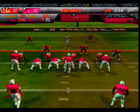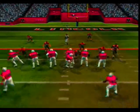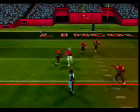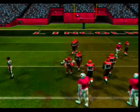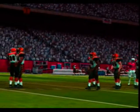What's the hard count? So they're inside the 20, need to get a touchdown. With the throw, nice adjustment. Stevens is there on the stop. Can't draw it up any better than that. Textbook first down.